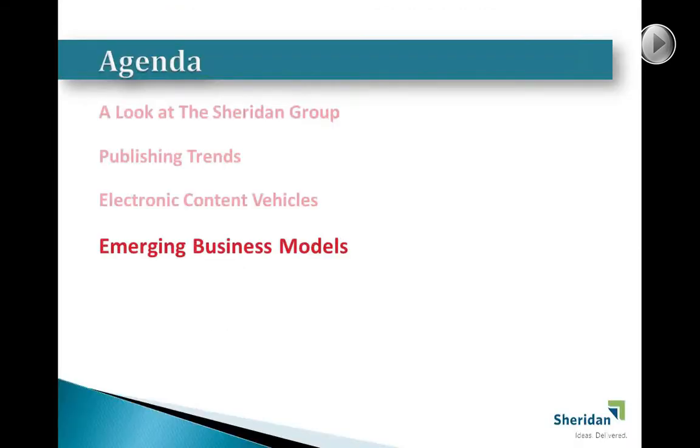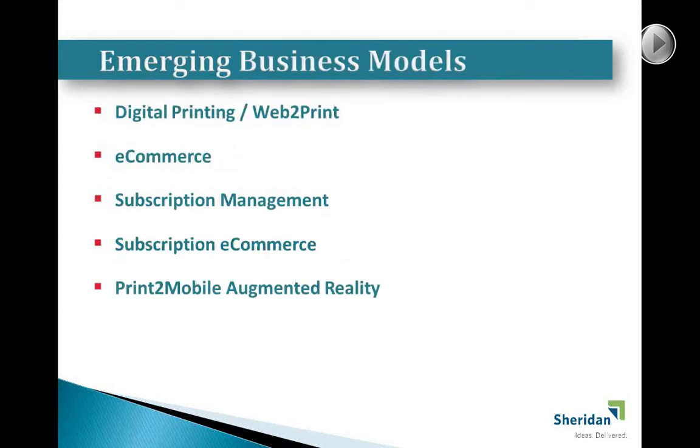We've covered several different ways to deliver your content to the public, but how do we apply the vehicles we've discussed to business models to generate revenue? We'll discuss business-to-business and business-to-consumer programs using a marriage of electronic publishing formats and automated digital presses using just-in-time printing processes. Some of the new business models you might want to look into are digital printing as a cost-effective way to offer high-quality, low-quantity printing. You can offer an e-commerce site for online sales of your e-journals and e-books. There are a couple of different ways to offer online subscription management, and we will look at augmented reality to bring another dimension to the printed page.